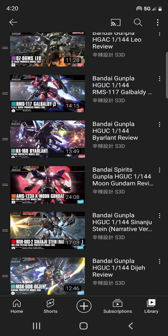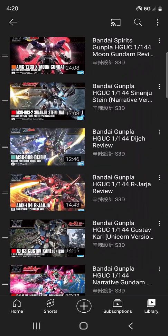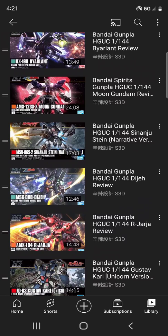So yeah, the Moon Gundam is actually perfect when it comes to the color accuracy. That one you don't have to worry about too much. In fact, I think Moon Gundam is pretty much my favorite Gunpla kit within the last 5 years. When it comes to HGUC, this is the absolute top tier. It's basically the best HGUC kit ever made, and nothing has changed since then. So yeah, if you guys are a fan of the HGUC line, you definitely need to pick up the Moon Gundam, which is really not a Gundam. It's a Vagir with a Gundam head.